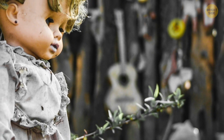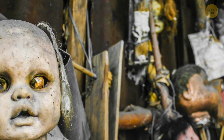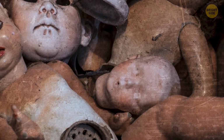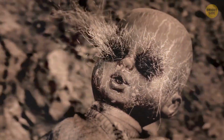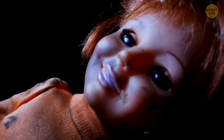In the beginning, it looked strange and interesting. Thousands of tourists came here to see the island. Then, the dolls began to age and rot. Rains and hot sun deformed their faces. Covered with moss, they started to take terrible shapes. But the worst thing is that some people believe these dolls come to life at night.